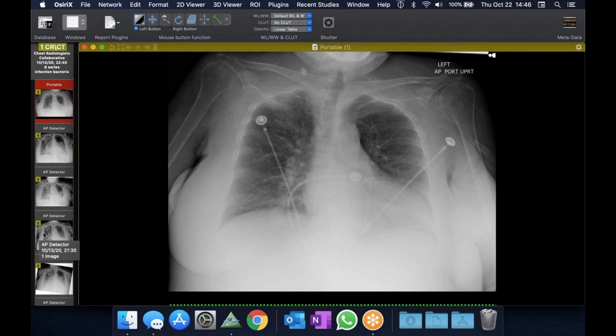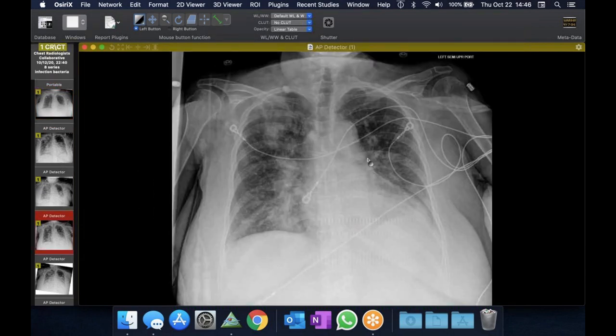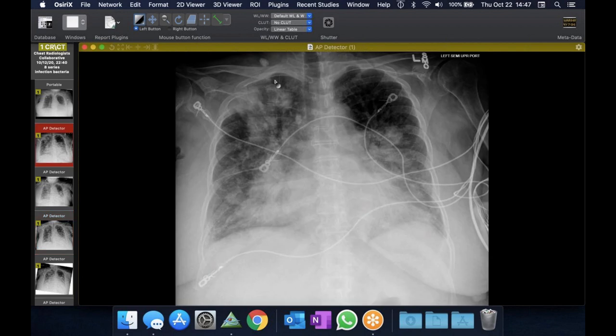This was at presentation, and this was the next day. You can see it rapidly became bilateral. Nice example of a detector artifact here. But this rapid progression is a little atypical for COVID, and it's a little more central. She had already had a negative COVID test by the time she was transferred here. Then just rapidly after that, the next day, it became even more confluent and fluffier looking with air bronchograms, looking less and less like COVID.